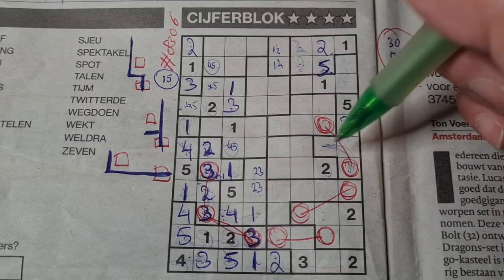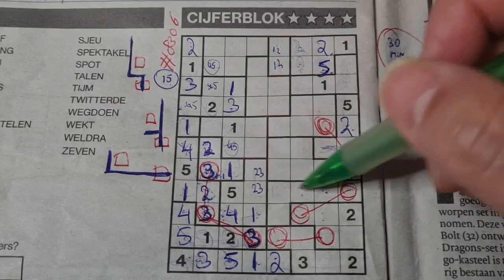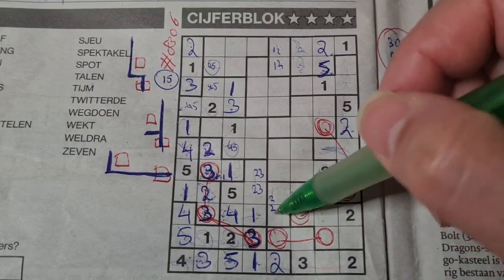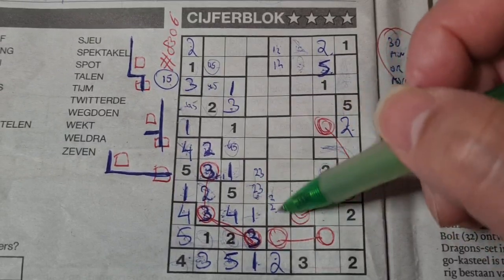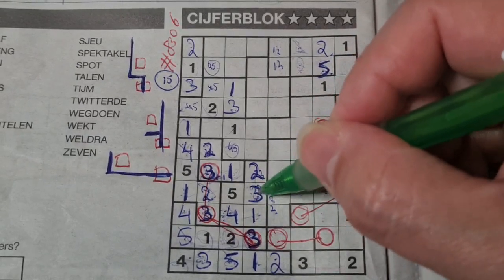Then, let me see. Well, these 3 boxes surrounded 2 can be 2. So 2 could be here, could be there. Now we have a double 2 there. That means that this box cannot be a 2 anymore. If I place 2 here, I cannot fit any 2 in one of those 2 boxes. So the 2 is supposed to be here and the 3 goes there.